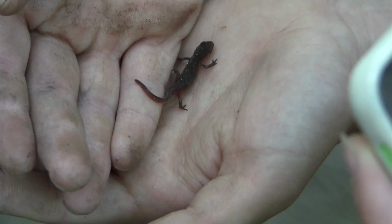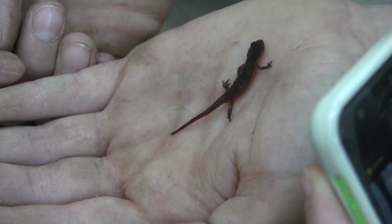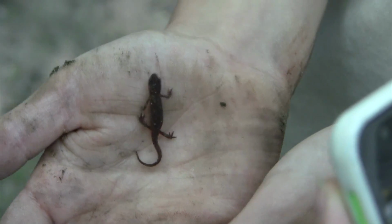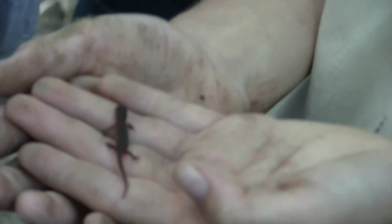You should just record it. Wait, did they catch one today? It's so cute. You guys know what a red eft is? A newt? It's probably a terrestrial version of the eastern newt. I want to see it. Should we keep that one? I'm not sure. They're kind of hard to keep alive.